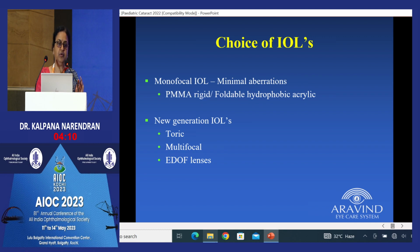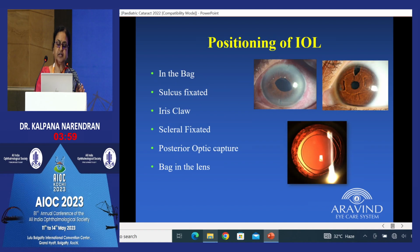Yes, of course, in older children. And we have also done some patients, and they've been proving that it is a good, effective approach in older children. And coming to the positioning of the IOL, the preferred position is in the bag. But sometimes we do a lot of secondary IOLs wherein sulcus placement also is preferred. But in the sulcus, always go in for a three-piece IOL.